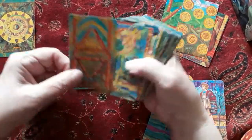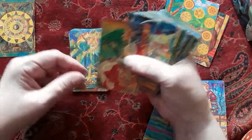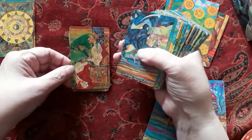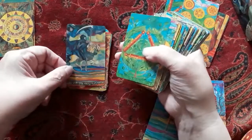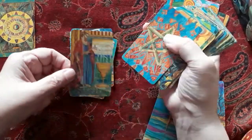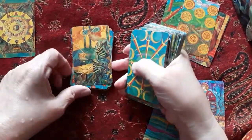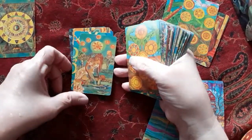Here's the Chariot. That's the Moon card. I cut all the numbers off and everything. So this is a King of Wands, I believe. Kings have the crown. The Death card. This is the King of Cups. This is beautiful, isn't it? That's the Magician. A beautiful star.